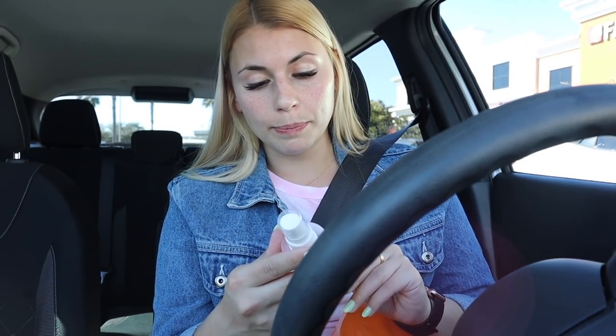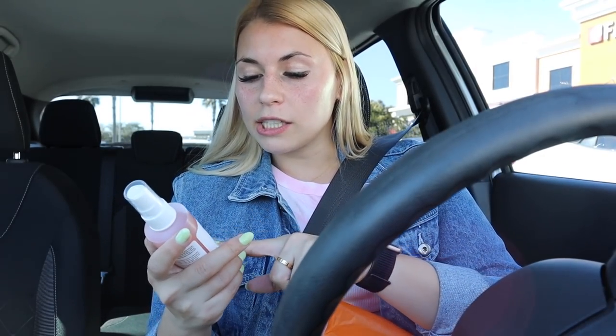Both products are by Mario Badescu. I got this facial spray with aloe, herbs and rose water. So this I actually spray directly onto my beauty blender, and I dab it onto my face when my makeup is totally done. So this is what I actually use as my setting spray.